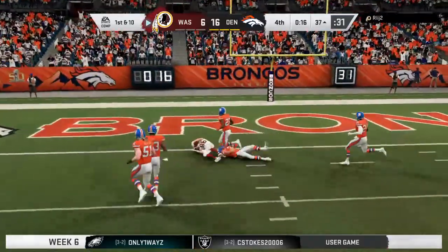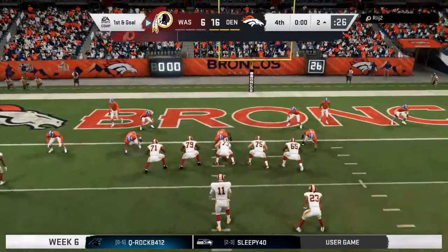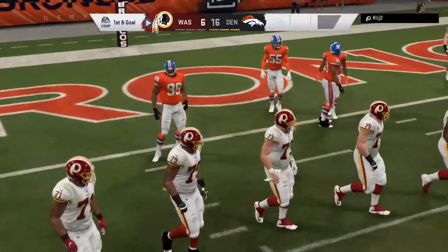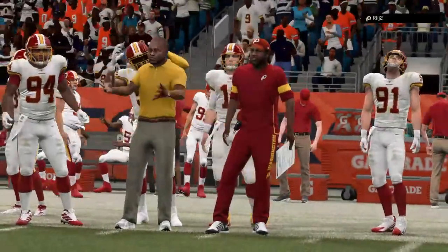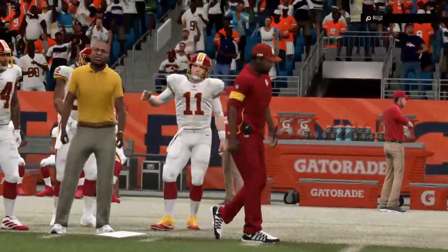Got a man, it's Berrios complete. And they are able to stop him, but he does take it all the way to the 2. It's a gain of 35. 2 big plays in succession. Not sure this D knows what hit him, but now they got to get ready. It's 1st and goal. So this one will wind up a Denver victory.